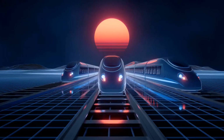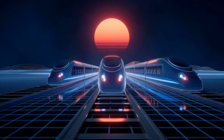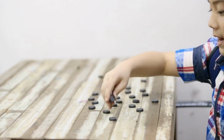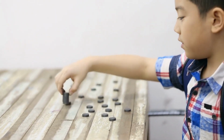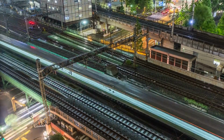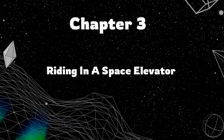It works because magnets attract or repel each other, and we can use this force to make things like trains hover above a track. The object stays floating at a stable height while it moves, and we can use more magnets to push it along. This technology is often used in super-fast trains, and in this case, space elevators.